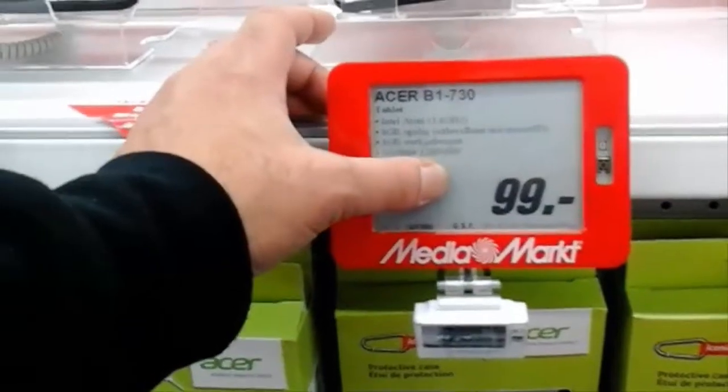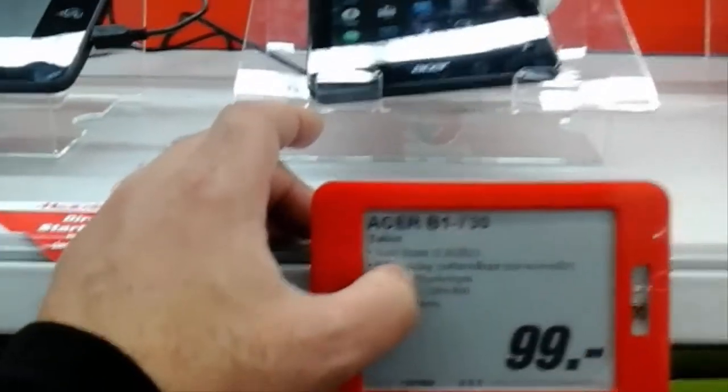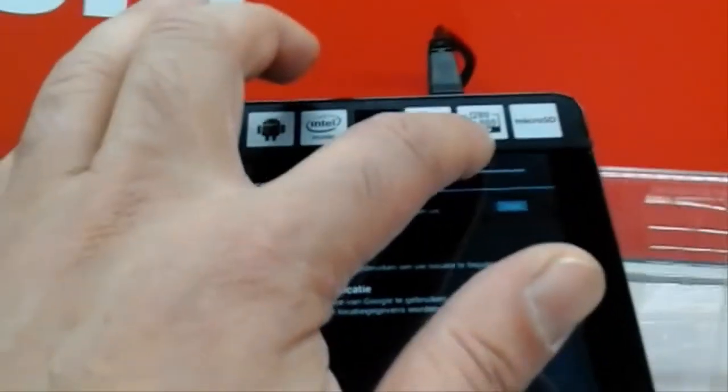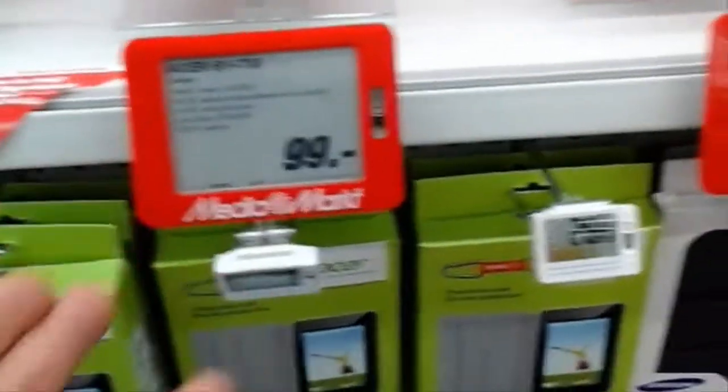Intel Atom 1.6 gigahertz. Oh, I was a little confused. I thought it had a quad core processor. So in fact, this is a light tablet that will let you do stuff like, let's see if it has a GPS. I'm not sure. Location. Yeah, GPS, satellites. This thing has GPS and it's filming in 1280p. So that's not bad. Many devices of this price cannot do that. So this is a real nice device.